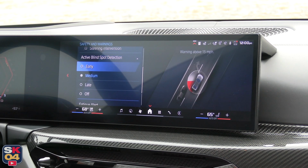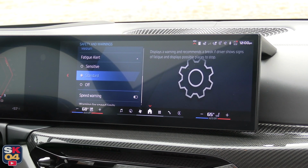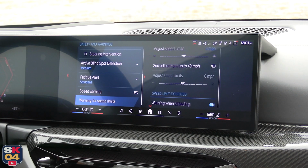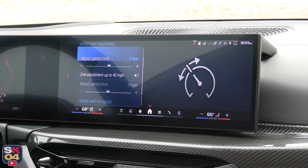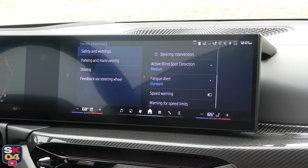The optional driving assistance professional package for the competition models includes active cruise control with stop and go, extended traffic jam assistant for limited access highways, active lane keeping assistant, active blind spot detection, evasion aid, and emergency stop assist.